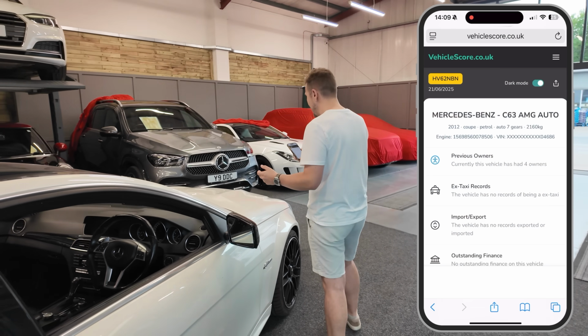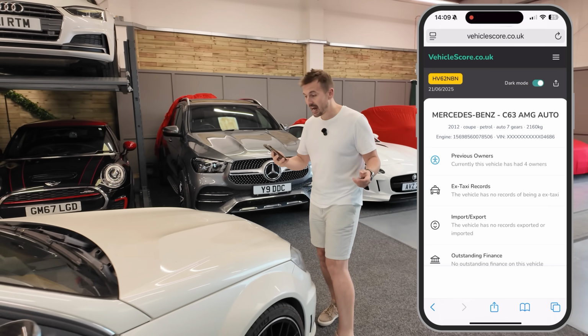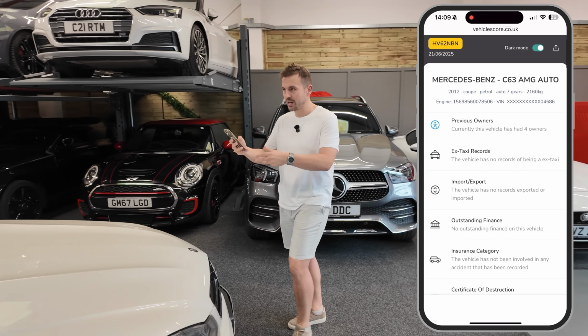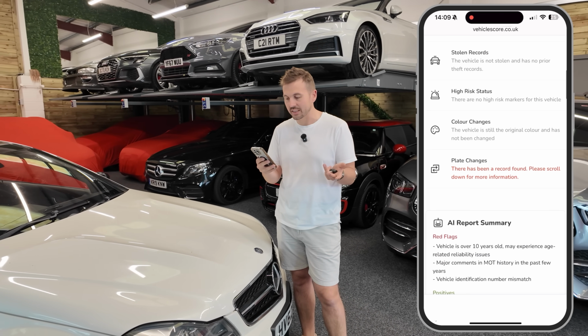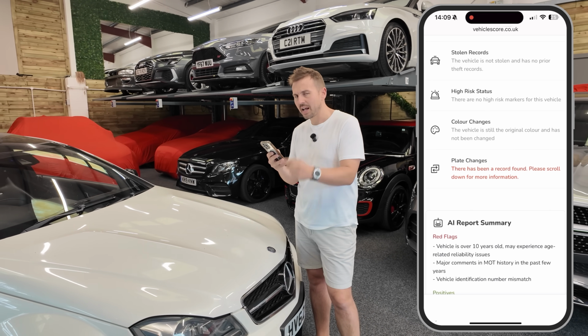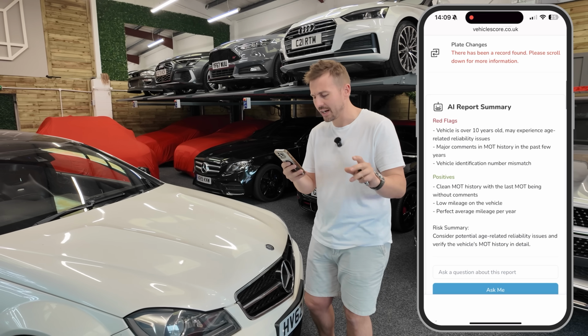So, it is a Mercedes C63 AMG, automatic, 7 gears, etc. We know the car. Shows me how many owners it's had, which is fine, that adds up. No taxi records, etc. However, it does say there's been plate changes on the car, which again, is fine, not a problem.